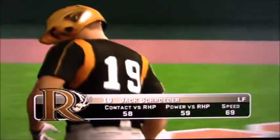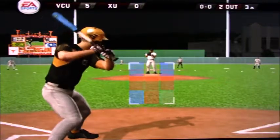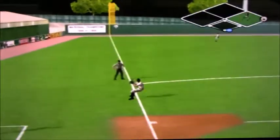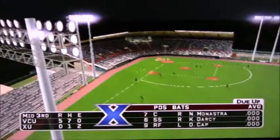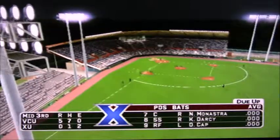That will be an easy error. I don't even want to talk about that. To the left side of the infield. The throw across the infield. And the side is out. After 2.5, it's 5-0. And offense has been great today. They're out to an impressive lead.